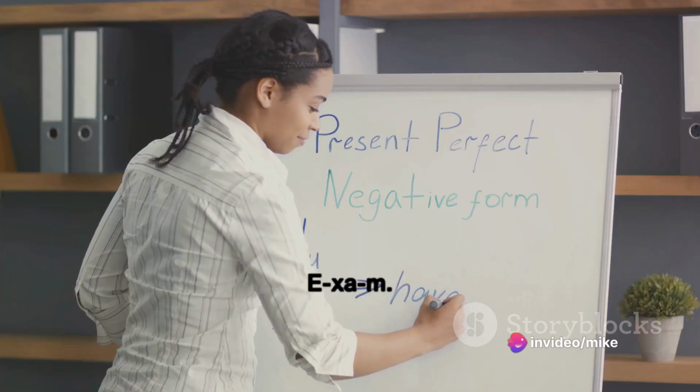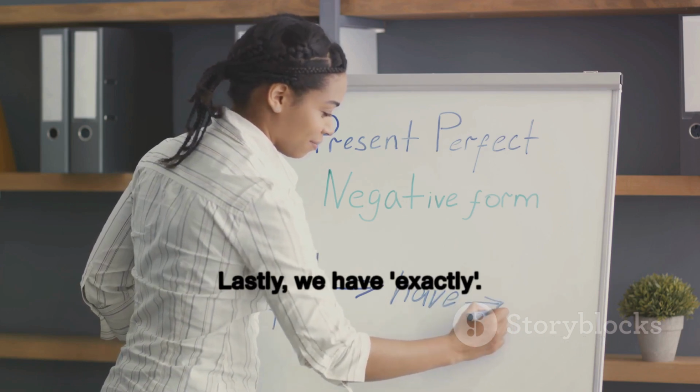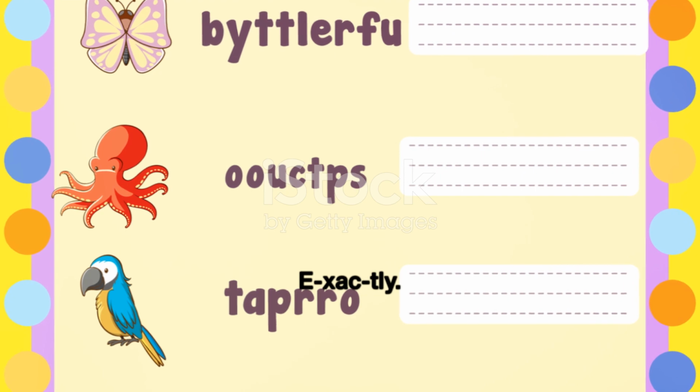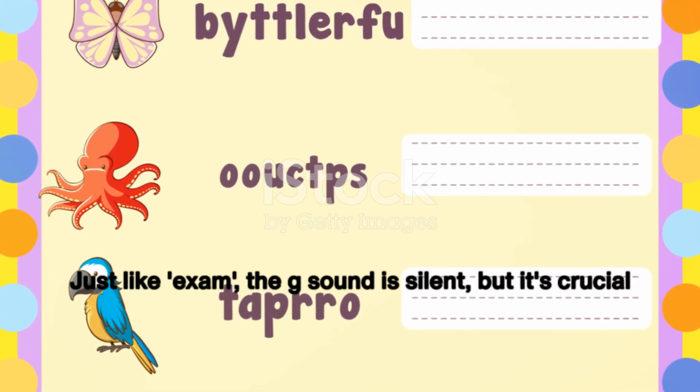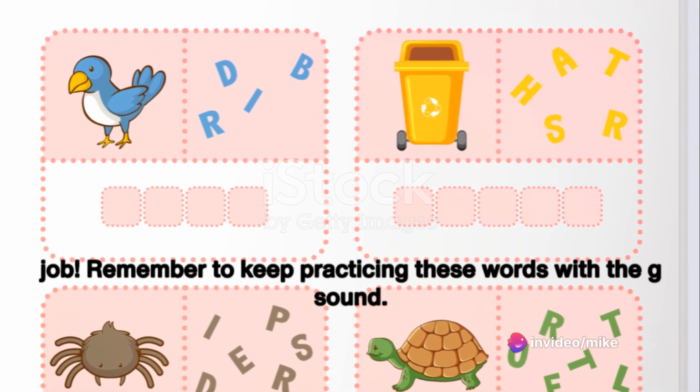On to exam. The G sound is silent in this one, but don't forget it's still there in the spelling. Lastly, we have exactly. Just like exam, the G sound is silent, but it's crucial to remember it when writing the word.